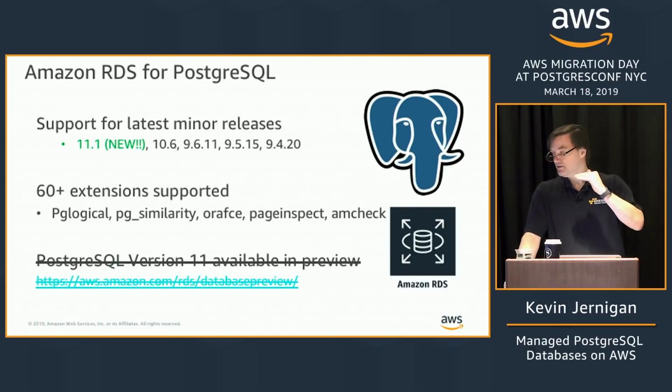You can see I crossed out the line that says Postgres 11 is available in preview because it's not in preview anymore, it's in production. We have a special preview environment for RDS where we make pre-release versions of Postgres available for testing. Postgres 11 was in that preview environment, but now it's GA.